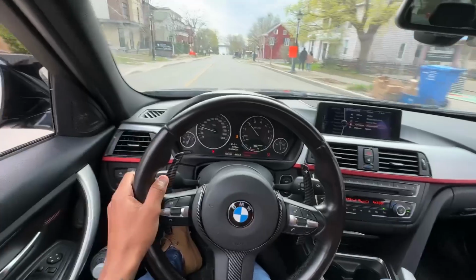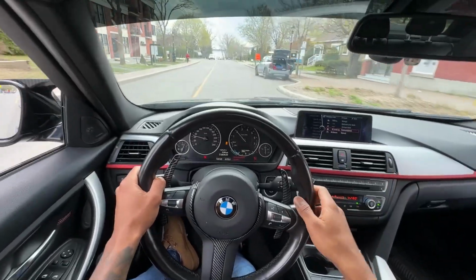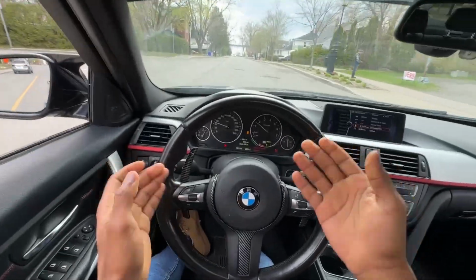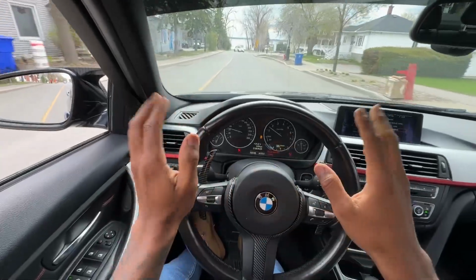It just feels like a supercar. I've never driven a supercar, but the shifts are mad fast. So I would assume that's what a supercar feels like, because it's instant. It's pretty much instant. There's no delay. As soon as you press that shifter, it's shifting.